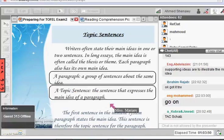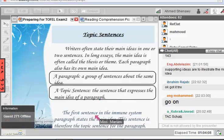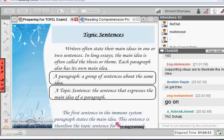And a topic sentence: the sentence that expresses the main idea of a paragraph. Okay, the topic sentence is the sentence that expresses the main idea of a paragraph. The first sentence in the immune system paragraph states the main idea. This sentence is therefore the topic sentence of the paragraph.